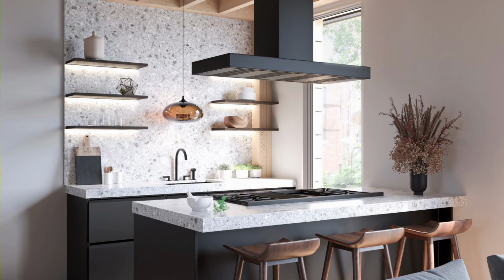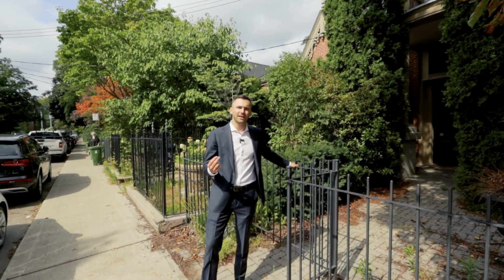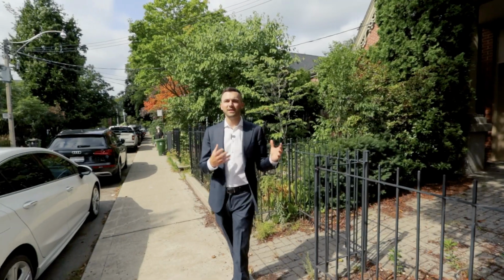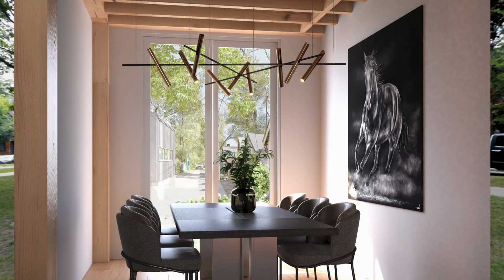No expenses spared here. From the level of fit and finish on the interior of the units to the facade of the building, which has a solar cladding that allows for power generation to feed into the Tesla power pack on the property. Not only does Oikoi help solve for Toronto's missing middle, but more importantly to me, it also represents a downsizer's dream. You get all the benefits of living in a condo in a walkable community and the lock it and leave it lifestyle, but you don't have the drawbacks that are sometimes associated with high density living.